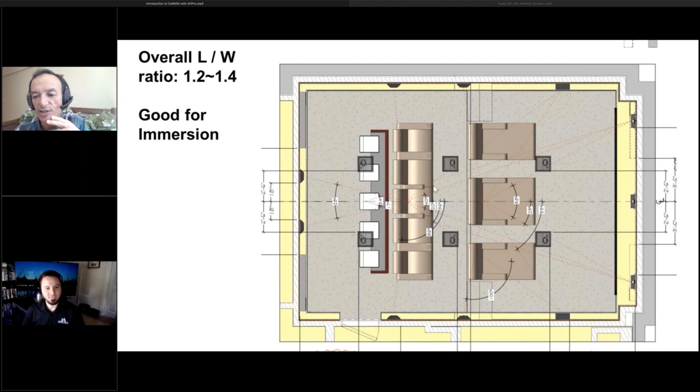But anyway, so two main rows of seating. There's a theater row. There's sort of a chaise lounge row. Actually, French is chaise longue, long chair. And these are all set up in a way that speakers are surrounding the audience.